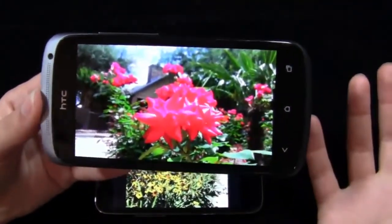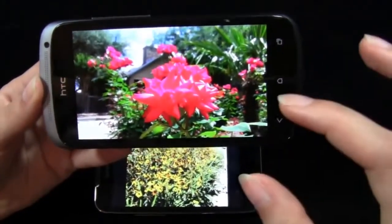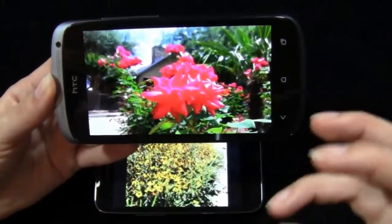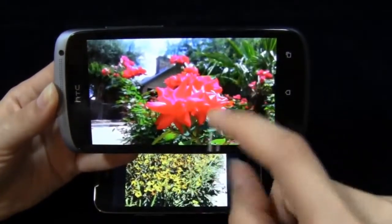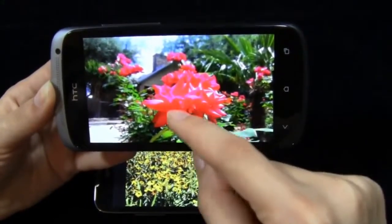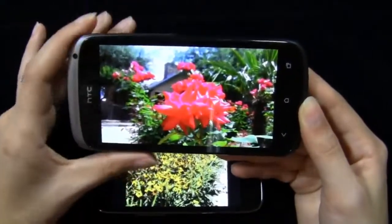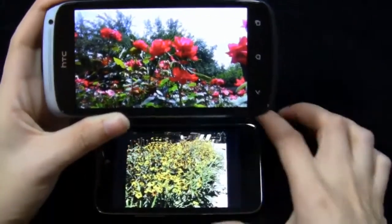I mean, look at this picture. It's beautiful. It's amazing. The saturation, sometimes it oversaturates the picture. For example, bright colors like reds and greens, it tends to overdo it, and that causes the colors to just kind of bleed. Sometimes when you have a big blob of one color, the detail isn't that great, but still that's a minor complaint, and that's just getting nitpicky. Overall, it takes absolutely amazing pictures.